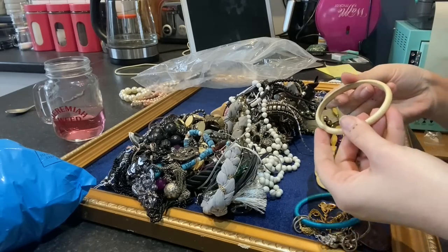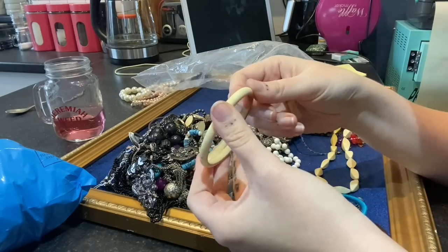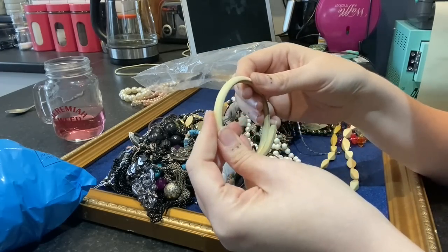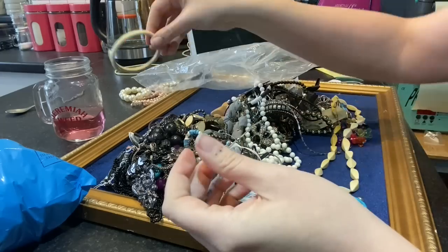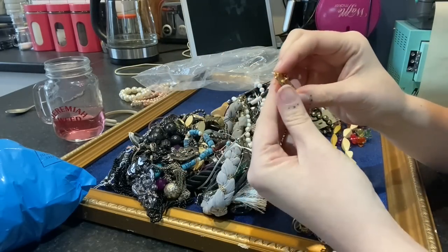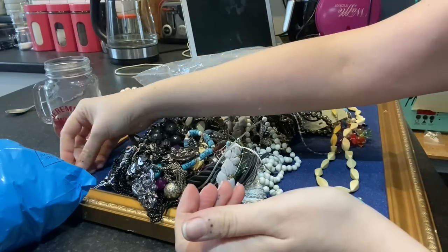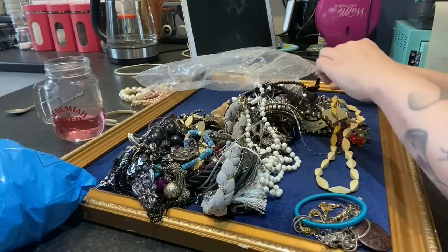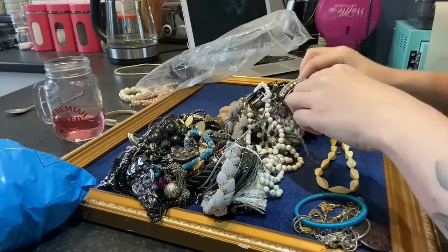Oh, what's that made of? I wonder if that's like bamboo or something. That's bizarre. I'll keep that for the vintage lot because it's quite an oddity. Oh, what's this? A little pin. Oh, that's a cute brooch. It's a little suitcase. I like that. I will sell that one. There you go, something for me to sell already from this bag. That's good.